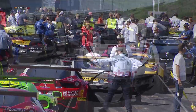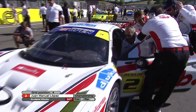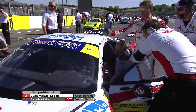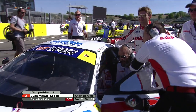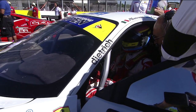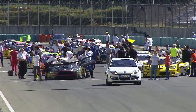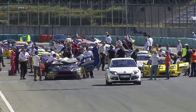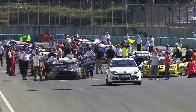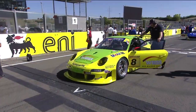Well, as ever in the GT Open, there are two classes. There is the Super GT class, which is for cars that run to GT2 Open specification, and Juan Manuel Lopez is one of those drivers in the Super GT class. He and Andrea Montermini line up in fourth position, and then the GTS class, which is for cars that are, broadly speaking, running to GT3 specification, as the countdown continues here on the grid.